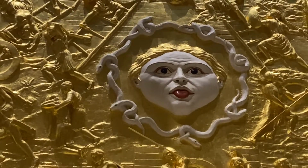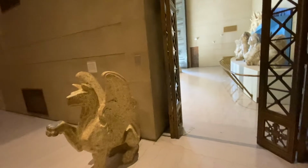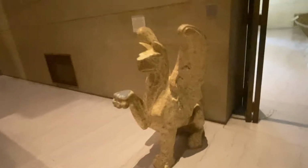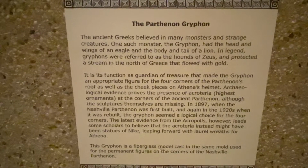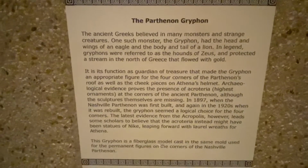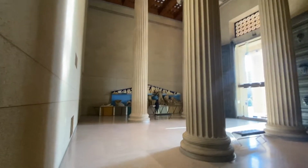So this shield here represents three main battles: when the Greeks defeated the Amazons, the Centaurs, and also the Giants. Also on the outside of the temple and on the bottom, these same battles go throughout, as well as the Trojan War. So a lot of different battles and scenes taking place here, and this is how stories were told. And then here's a griffin, which I guess was supposed to be protection. Like I said, you can always press pause and learn more about the Parthenon griffin, and then we're going to go into this next room, where there are different sculptures and artifacts from the original Parthenon. So that is super cool.